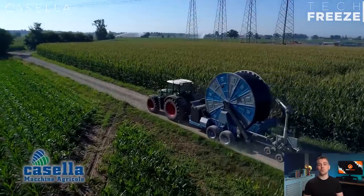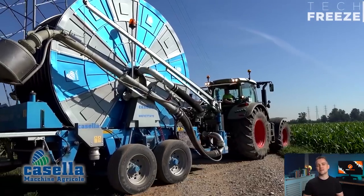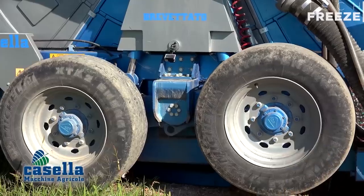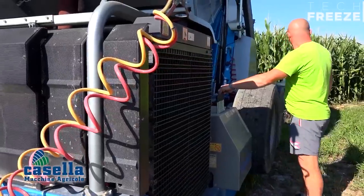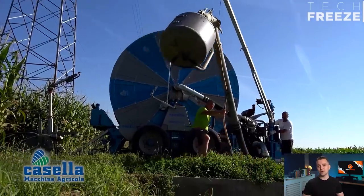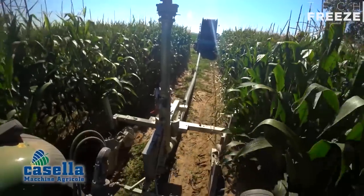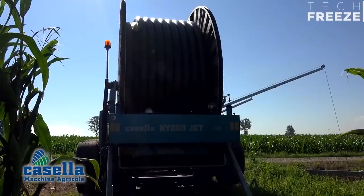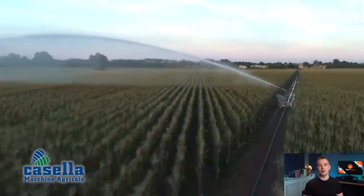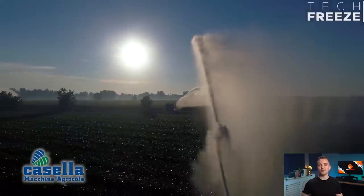CASELLA. Adequate irrigation is one of the fundamental components of any farming endeavor. Italian company CASELLA designs and produces a variety of irrigation systems. From hose reels with engine or turbine rewinding, hose reels driven by satellite or drone maps, underground lines, and more. Check out this corn irrigation sprinkler system with a built-in motor pump. A single operator can position the system in a short time through very simple operations.